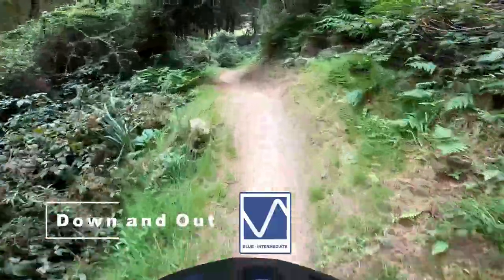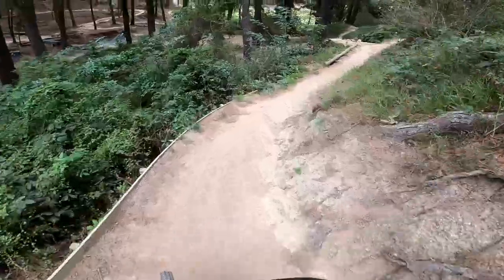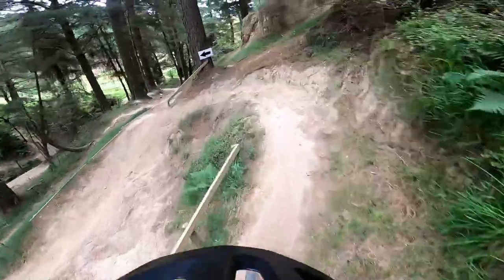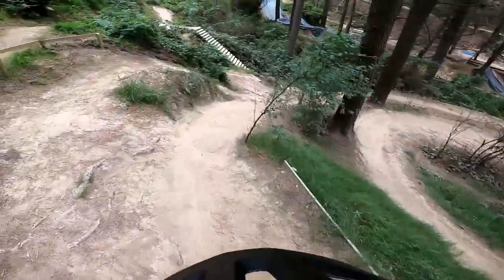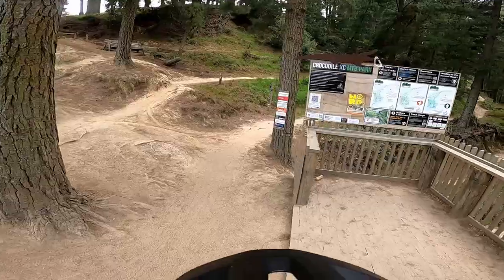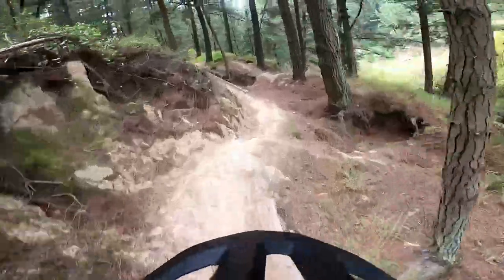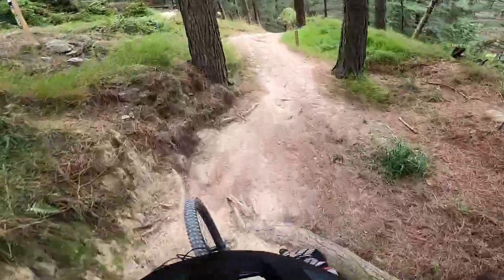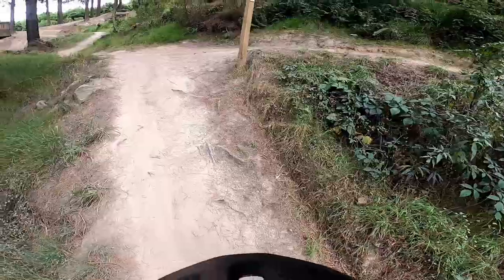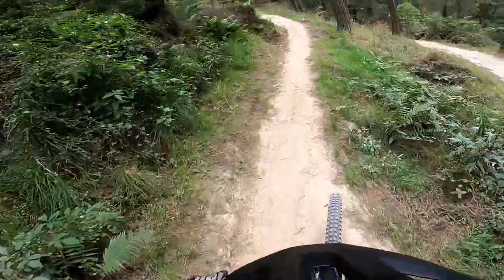Right into Down and Out. Bro, we'll take the easy way around on this lap. Then we'll hit the 45 next time round. Righto, C2 link. Now from C2 link, we have this hairpin turn. Let's try this hairpin off C2 into Elegator. Oh yes, look at that.